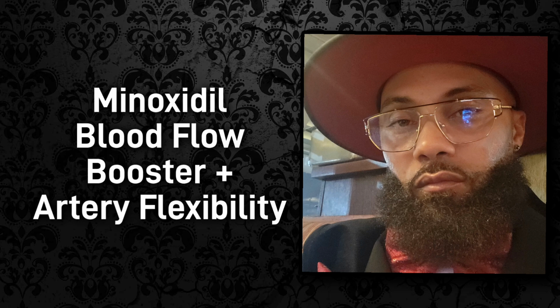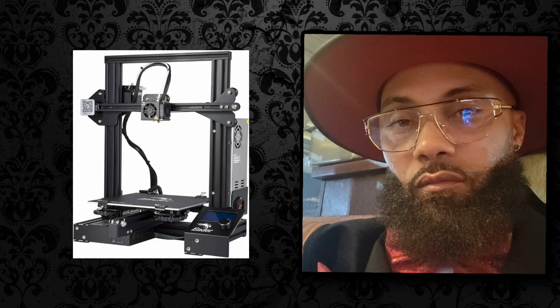I view the hair follicle as feminine, but from a mechanical perspective, I view it as a 3D printer, right? You have the raw materials coming in, you have its instructions, you have the ability to print hair.